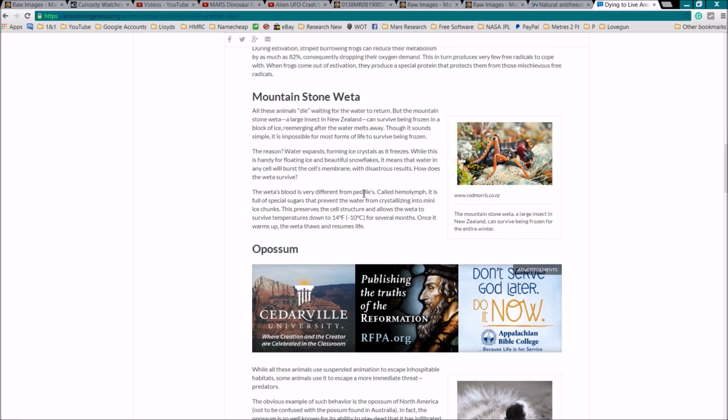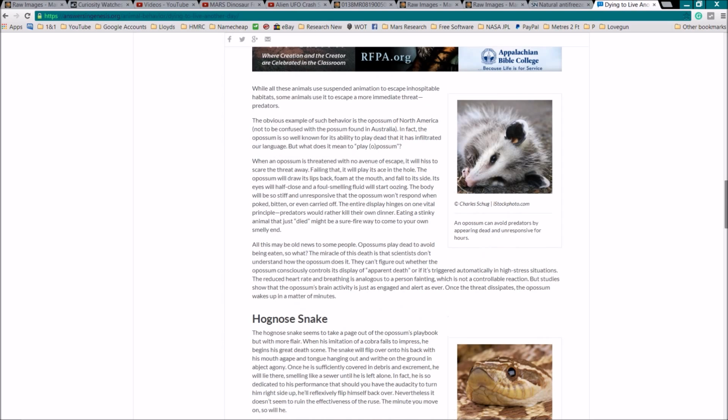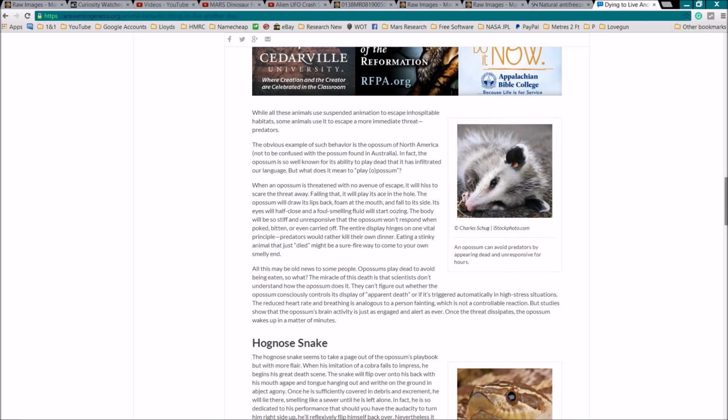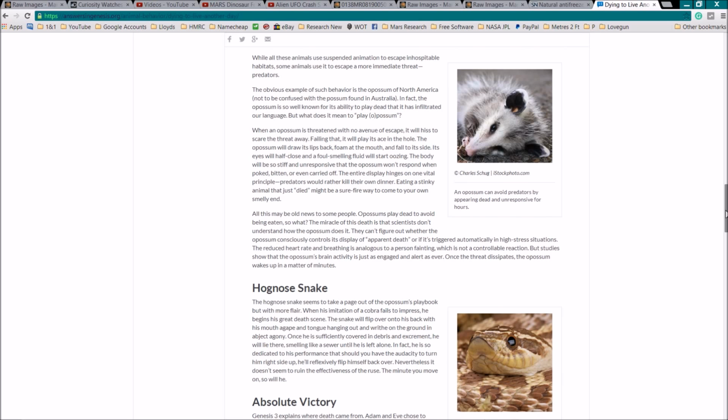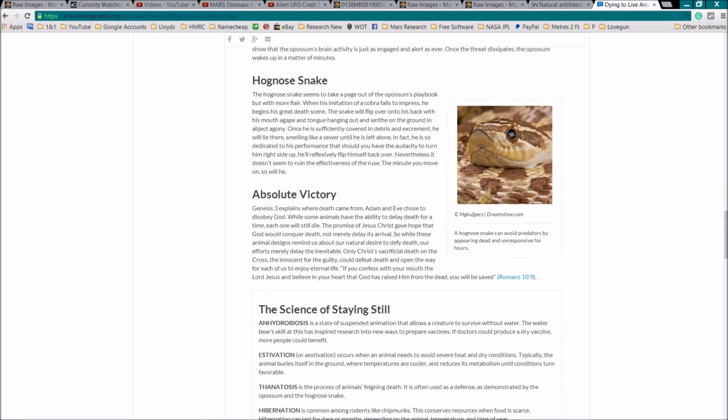Lots of insects can do it as well. This mountain stone weta is a type of insect, that kind of cricket, which can survive being frozen for long periods of time. So it may well be similar on Mars. There may be some small creatures that can survive extremely cold conditions and can survive it under the permafrost or in dried out lake or river beds. And when the ice melts, which it obviously does on Mars at some point, certain times of the year, then this water could reinvigorate them and bring them back to life. So this is quite possible.